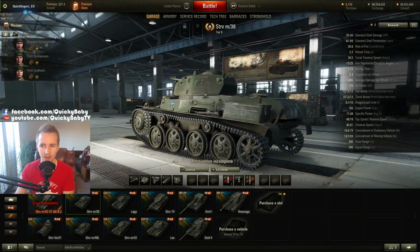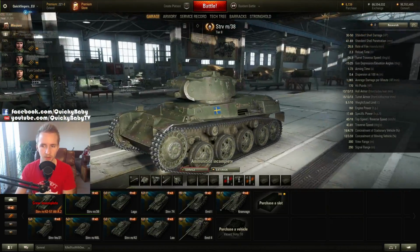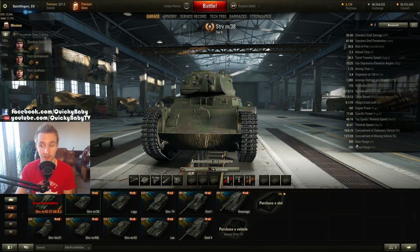13mm at the front, side and rear, and 15 on the front of the turret, 13 on the side of the turret, and 13 on the rear of the turret, so you're not going to be able to ricochet that many rounds. The view range, however, is nice for tier 2. 300 meters view range. When you start to get binoculars on that and you get a bit of passive scouting going, you are certainly going to be able to light up the enemy.